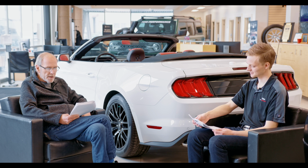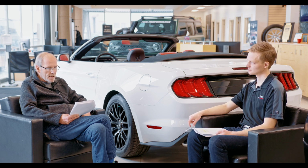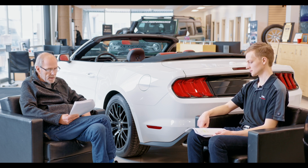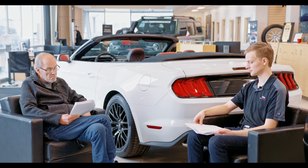Safety and security: mirrors, heated with puddle lamp, body color caps, power adjustable glass, and the blind spot information system. And a security package, standard in the premium, that includes active anti-theft system, locking center console, and the wheel locking kit. And note, standard on convertible only. Yep, so it's a standalone on fastback, but included in convertible. Okay, for whatever reason.